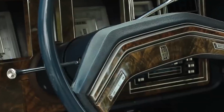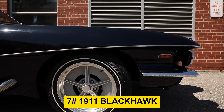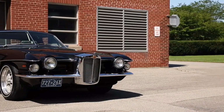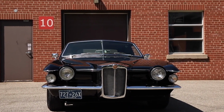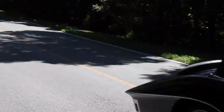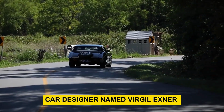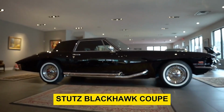There were companies only meant for fast cars, like in 1911, there was a car company called Stutz in Indianapolis known for making fast cars like the Bearcat and the Blackhawk. However, the Great Depression led to the disappearance of Stutz. Fast forward 30 years, a banker named James O'Donnell and a car designer named Virgil Exner revived Stutz and created a new car called the Stutz Blackhawk Cuda.